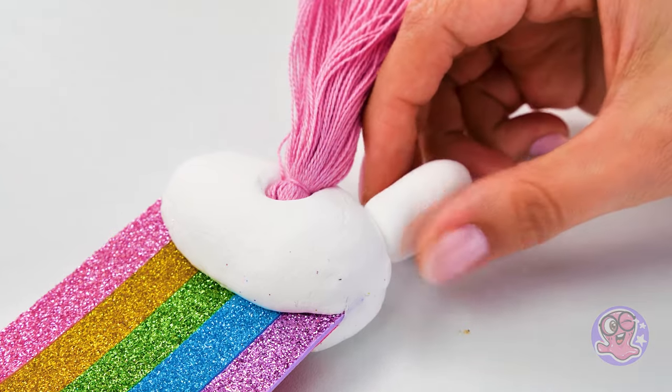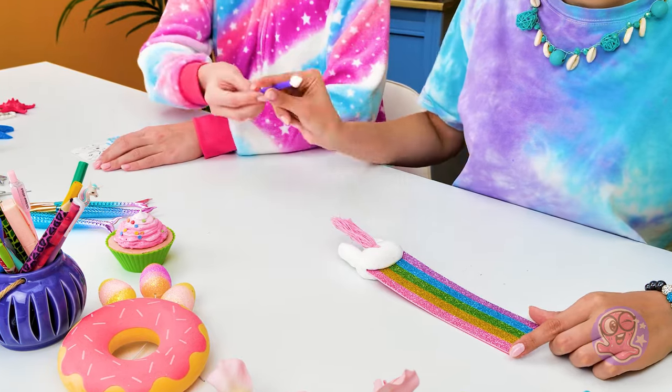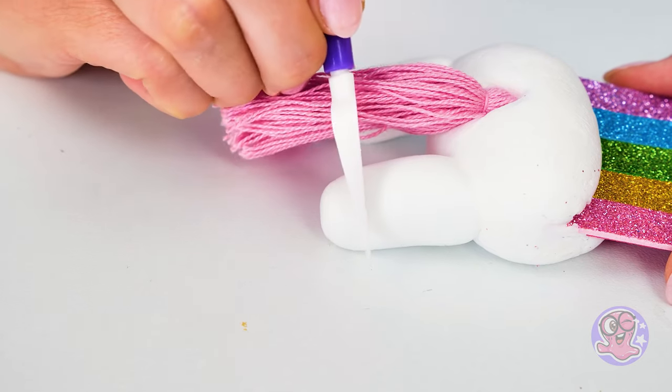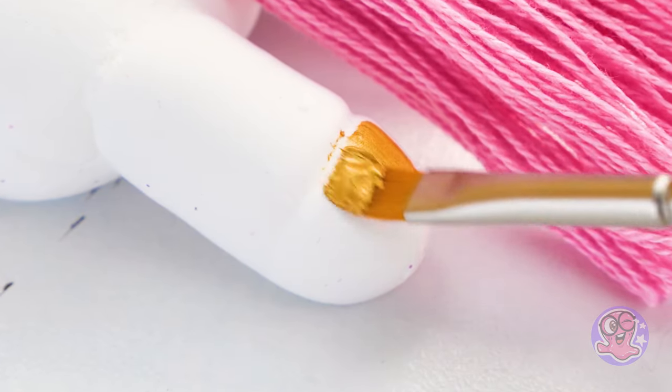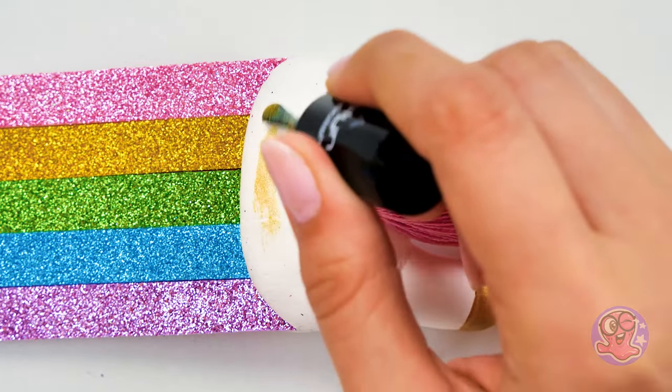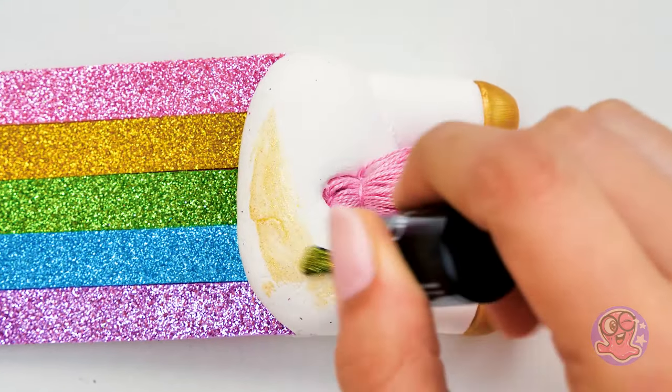And attach a pair of chubby legs. Don't forget about relief. Yeah, thank you. Oh, how much I love crafts that unite. Now we'll add some gold to the hooves with acrylic paint. And give the whole unicorn a mysterious, fabulous glow with nail polish.